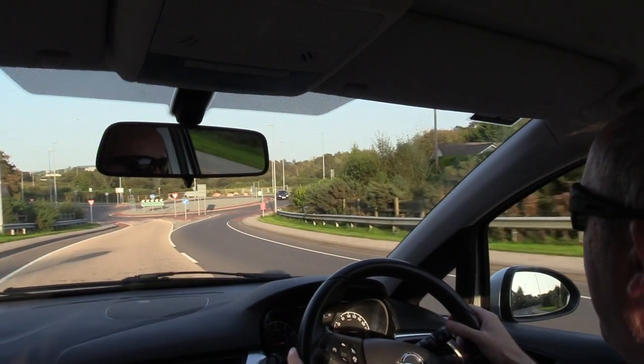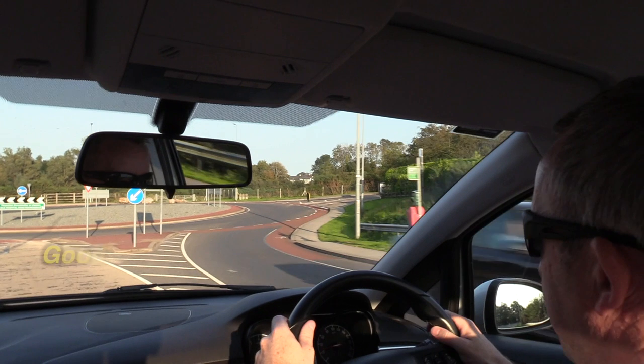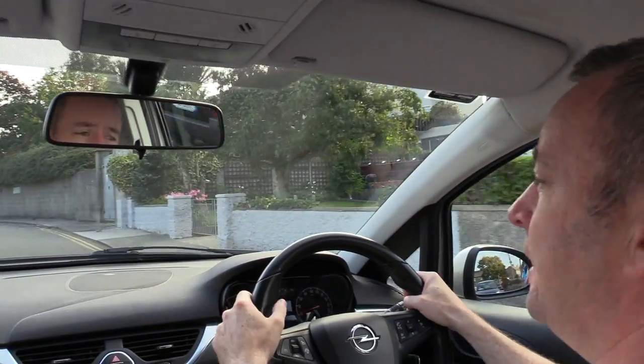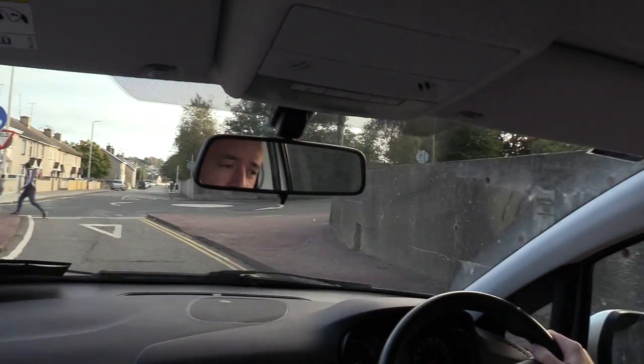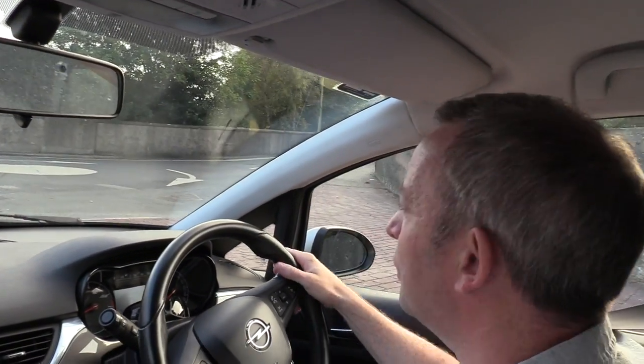An open roundabout is one where you can see clearly to the right on the approach, especially around 15 or 25 metres from the yield line. A closed or a blind roundabout is one where you cannot see clearly to the right on your approach, as you're probably going to be blinded or blocked by a wall, parked cars or other obstruction.